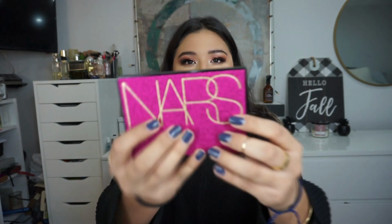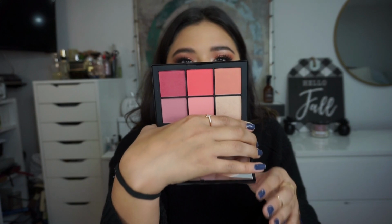Oh my god, it looks so nice. This is so beautiful. Wow, look at this packaging. Wow, these brushes are so pretty. They look beautiful. Look at this. I cannot wait to try these. I'm gonna apply some more blush right now. I'm gonna take a few of them and just apply them.